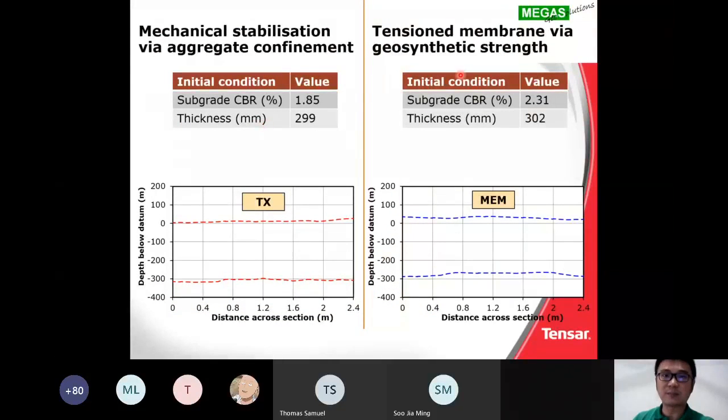So this is a setup of the trial. There are two sections we are carrying out. One section is using the stabilization geogrid based on the mechanical stabilization via the aggregate confinement and interlock. The other section is using the membrane type of geosynthetic material, which has some good tensile strength. And the subgrade and the granular layer thickness conditions are identical.